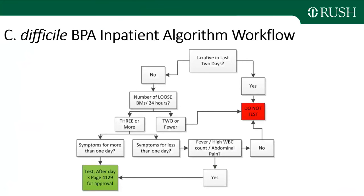This is our C. difficile BPA inpatient algorithm workflow. It gives our providers a little algorithm to follow for decision support as to whether or not they should be testing our patients for C. difficile infection. The first question is, has the patient had a laxative in the last 2 days? If yes, do not test. Then, number of loose bowel movements in 24 hours. When they get to the bottom, you see that little green box. If they've answered yes to enough of these questions and they go to place that order, they're going to get that prompt that they need to page infectious disease for approval.